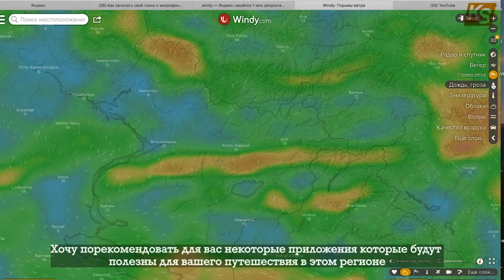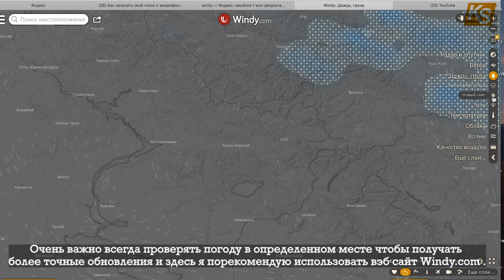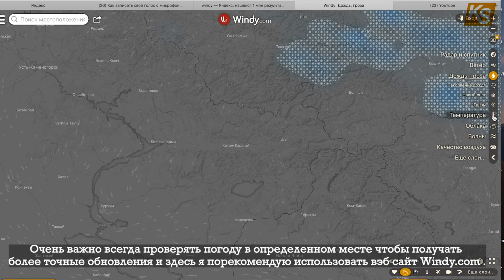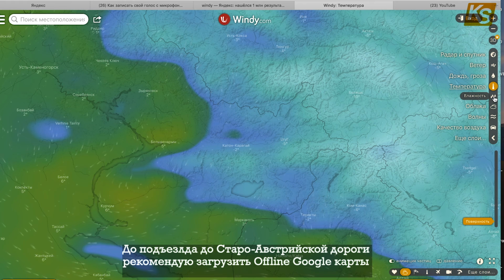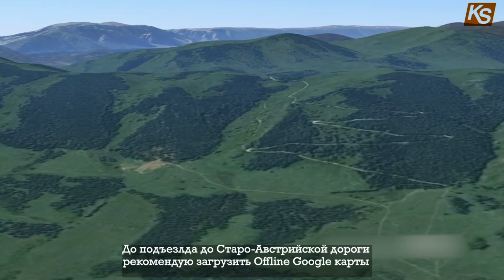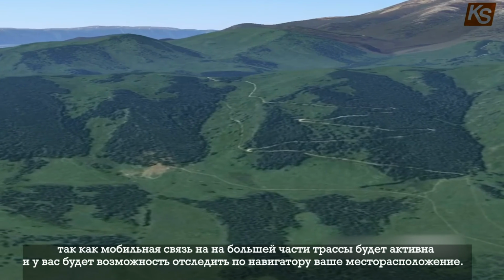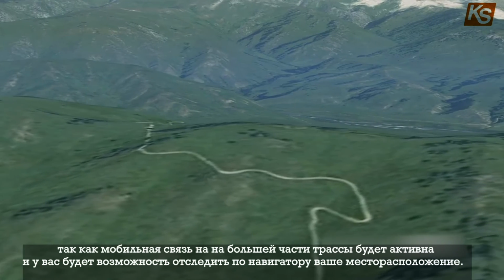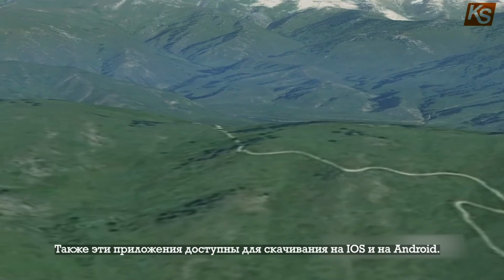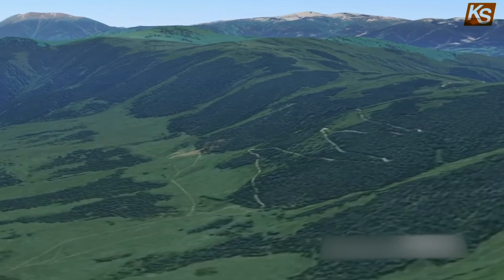Here are some final resources that will be helpful for your road trip in this country. It's important to always check the weather conditions. For the most accurate weather updates, check windy.com. I also recommend downloading an offline Google Maps before reaching the Old Austrian off-road, since mobile connection will not be available along the route, and this gives you a good chance to track your exact location. All of these websites usually have an app version that you can download for your phone.